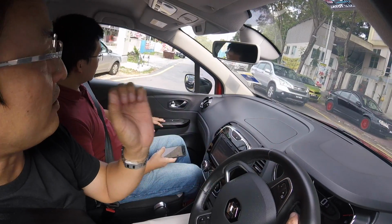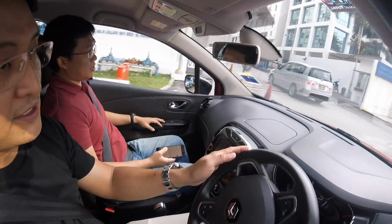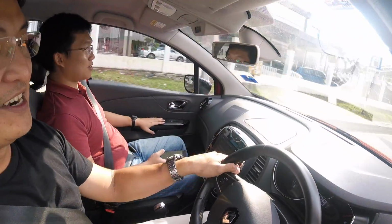See, Malaysians are all fuckers. Yeah. But the best part is, right, the very same ding-dongs that don't give way, when the road is clear, they drive slowly. I damn don't understand.